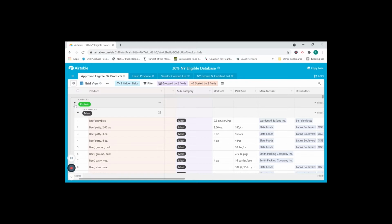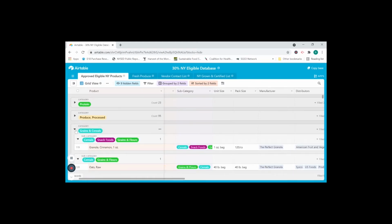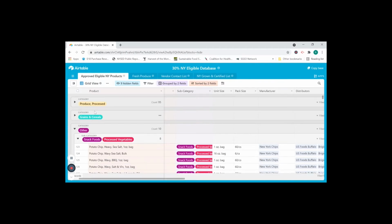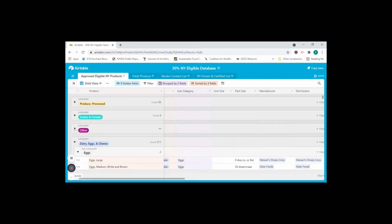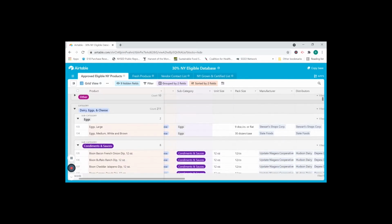and I'm just going to collapse this category so we don't have to scroll too much, followed by processed produce, grains and cereals, other, and dairy, eggs, and cheese. Within each of these categories, there are subcategories that you can browse or use to find specific products more easily. We've indicated more than one subcategory for many products to align with how you might use those products in your lunch program or how you might search for them.